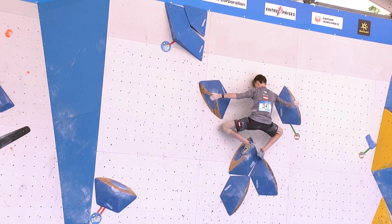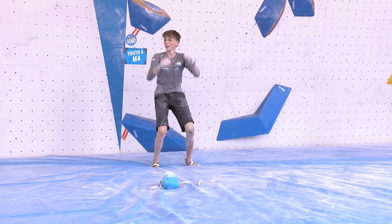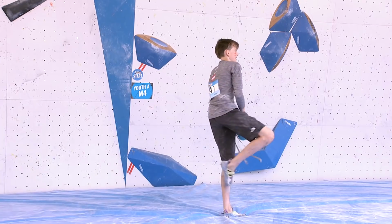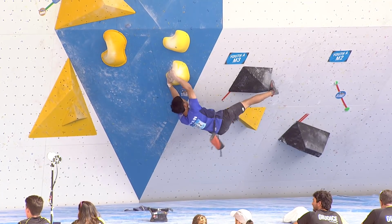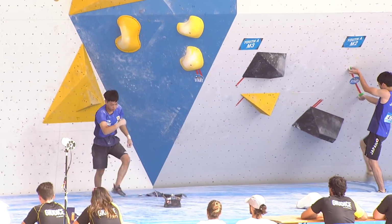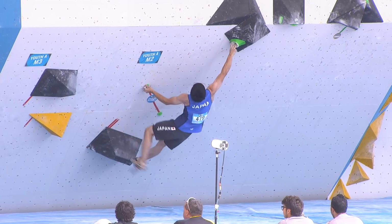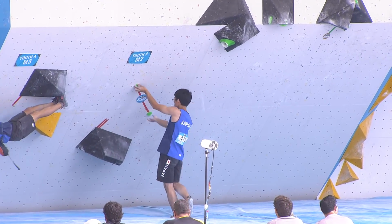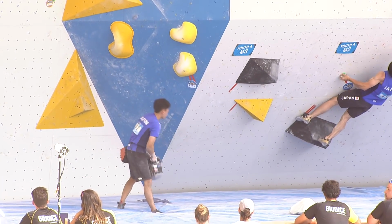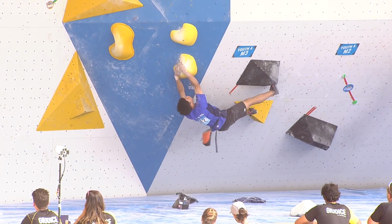Come on, Thomas. Come on, Thomas. Move on number 3 has caused all sorts of problems. This is the start of number 2. Problem is with that move, when you're tired, you just need that outright power, and you just haven't quite got that when fatigue kicks in. Let's go, Thomas.